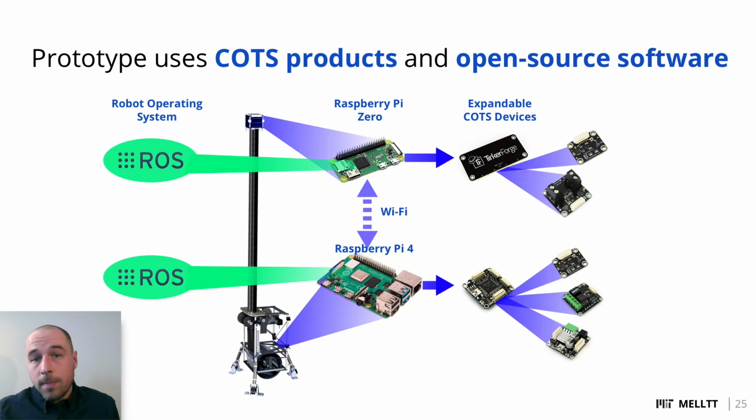It also allowed the team to reuse a lot of code that was written by other people in the robotics community. Finally, in order to interface the different devices needed to operate our system with the microcomputers, the team opted to use the TinkerForge standard components, which offer an easily expandable ecosystem of different commercial off-the-shelf sensors and communication systems.